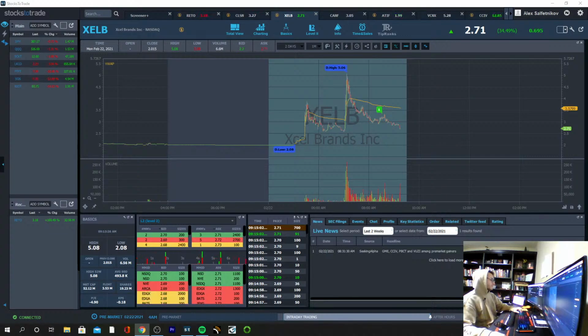Ness, do I often use high of day as a guide to short and set your stop? It depends on the setup. Every setup is different, but yes, some of the times I use high of day.